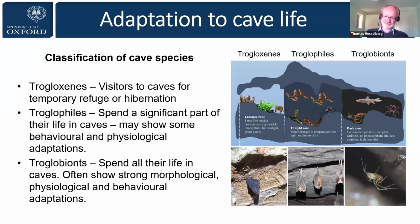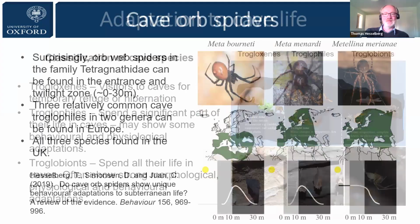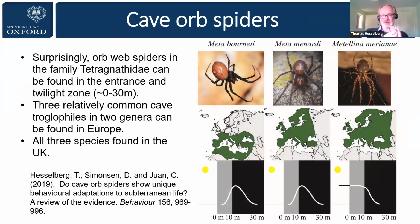Just out of interest, we do have one spider in the UK. There are pictures of that down here. Porhomma rosenhaueri, from caves in Wales, is actually a true troglobiont. There are other really interesting cave spiders that I'm not going to talk about today, but I just wanted to highlight that. What I will talk about are three orb spiders, three troglophile orb spiders that we found in caves.